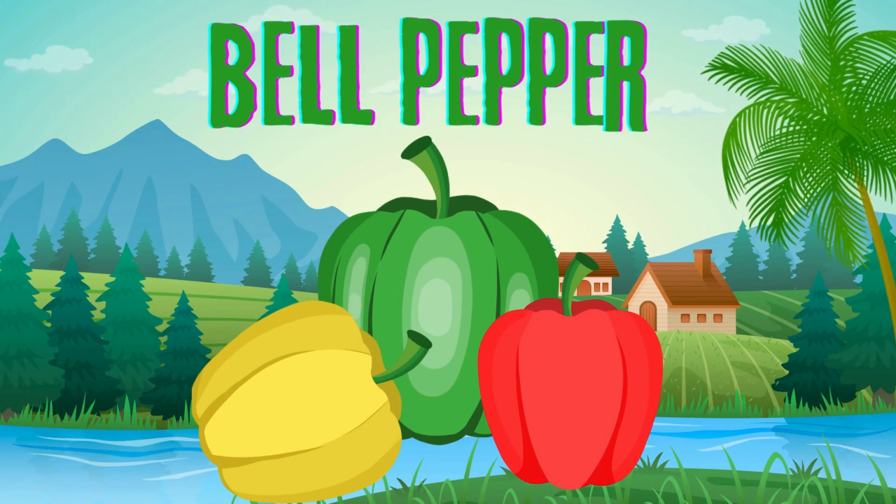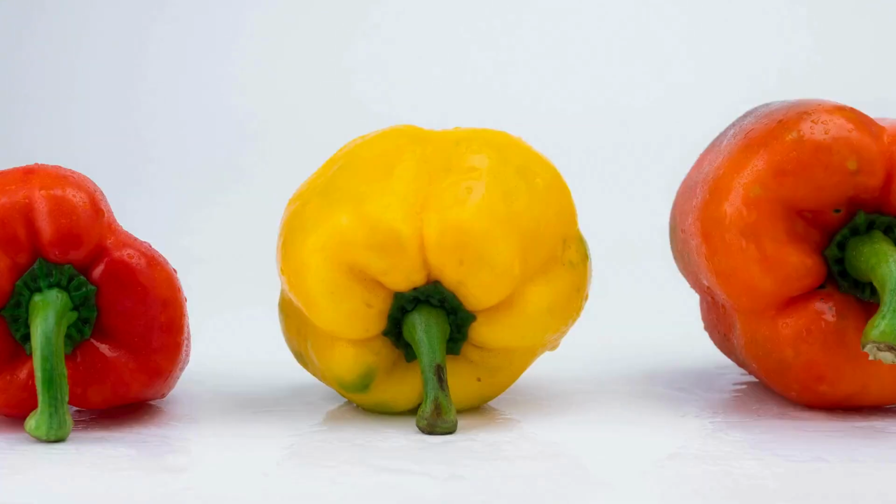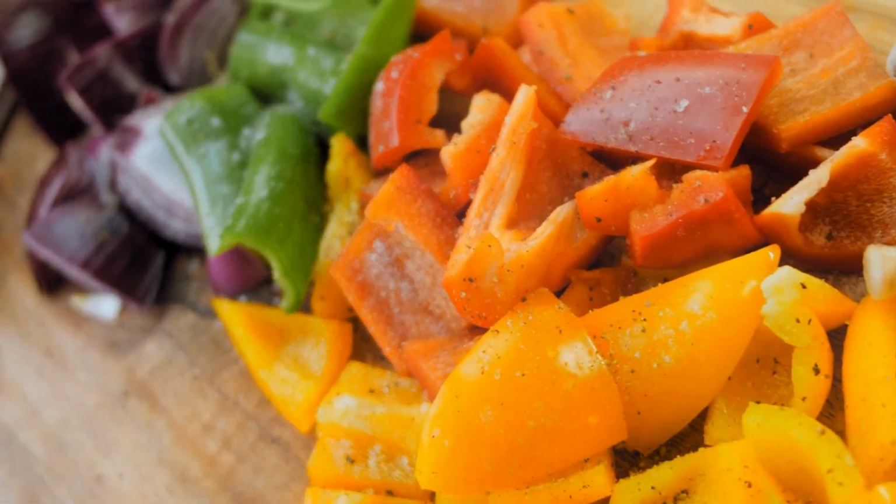First up, we have the bold and crunchy bell pepper. Did you know bell peppers come in various colors like red, yellow, and green? They're packed with vitamin C and add a pop of color to any dish.